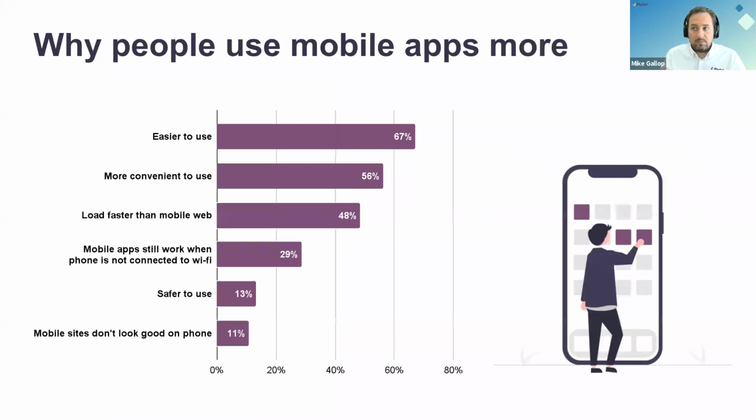And why are they using the applications rather than the web? Have you ever tried to log on to LinkedIn and use LinkedIn without going via their app on your phone? If you haven't tried, try and access your email via the web browser as opposed to the app. It's not nice. And mobile apps are much easier to use. They're much more convenient. You know exactly where they are. Most people can use their phone without even looking, because they know exactly where they've placed certain apps on their home screen. They load so much faster.